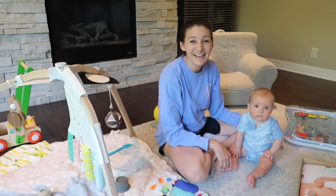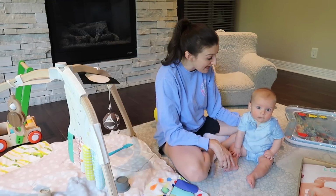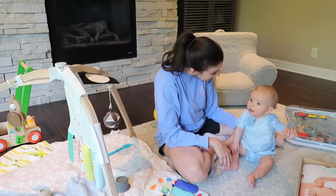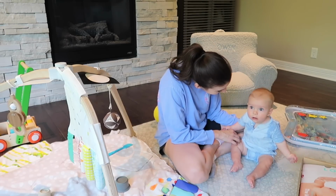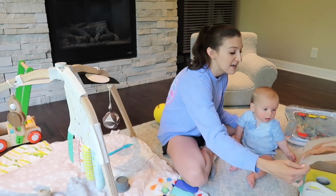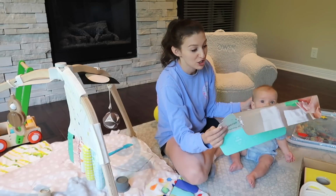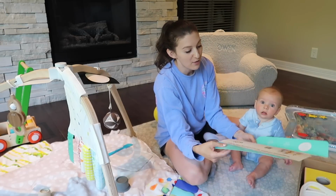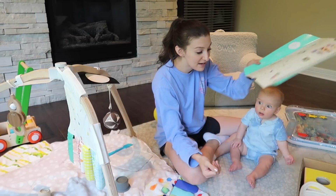Okay, so I have Owen here. He has his new Lovevery Play Kit for 7 to 8 months, and he is now 7 months. So we're gonna check out the new toys that he got. Yeah, we're gonna see what he got. So, okay, the 7 and 8 month Play Kit is called the Inspector, and as usual, they always have all of the different things on the inside that you're going to receive.